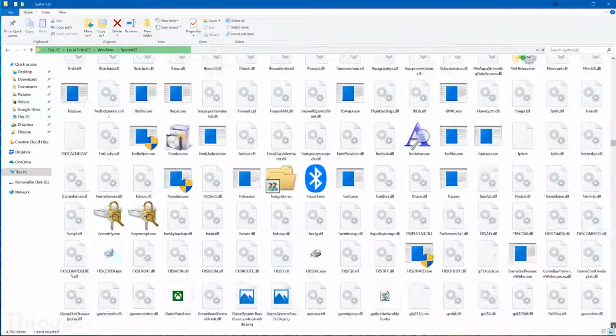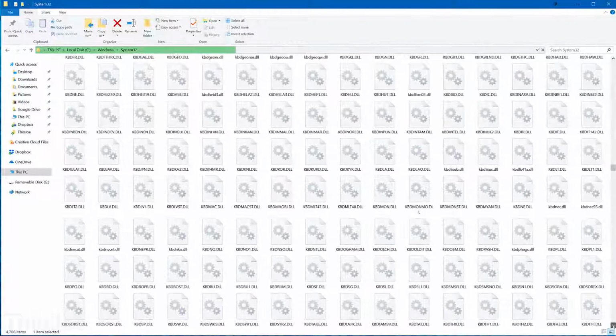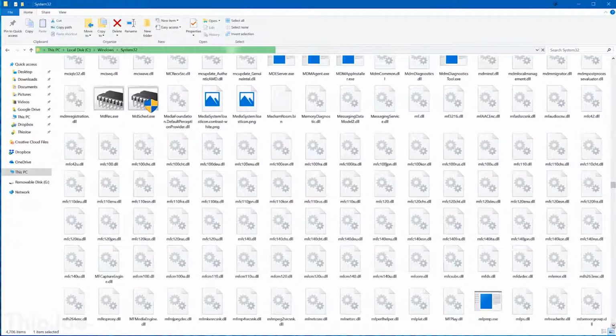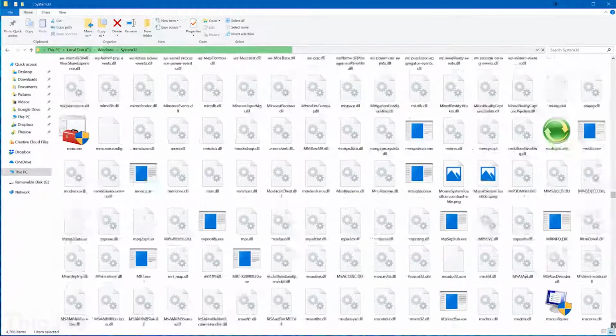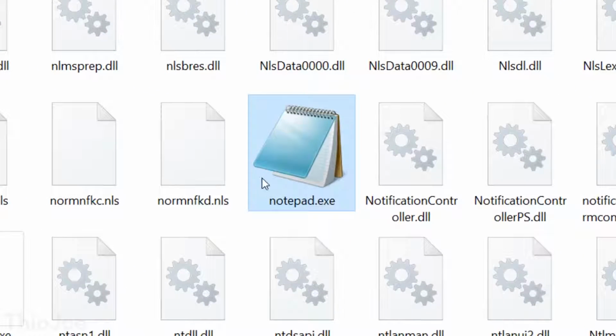So this includes shared libraries like dynamic link libraries, or DLLs. It has driver folders for hardware and stuff that makes hardware work, and even some built-in core Windows programs, things like the Task Manager or Notepad, all exist in the System32 folder.